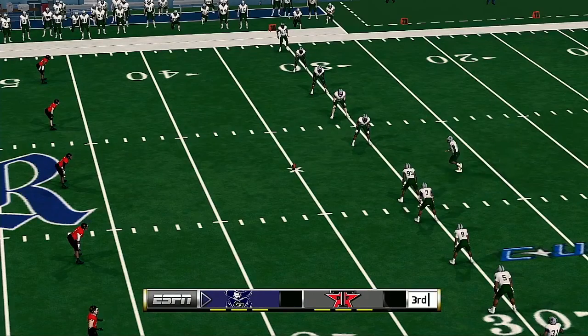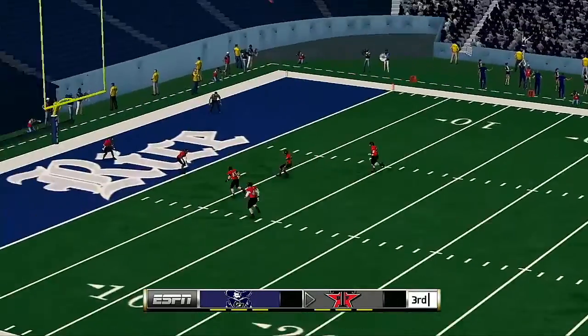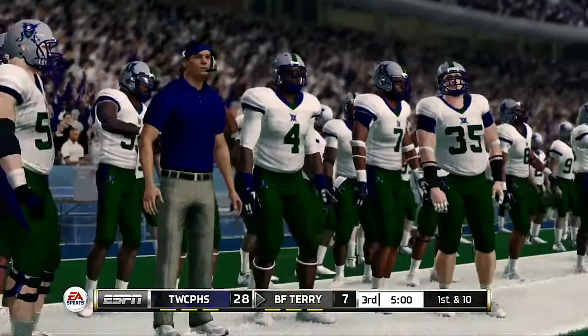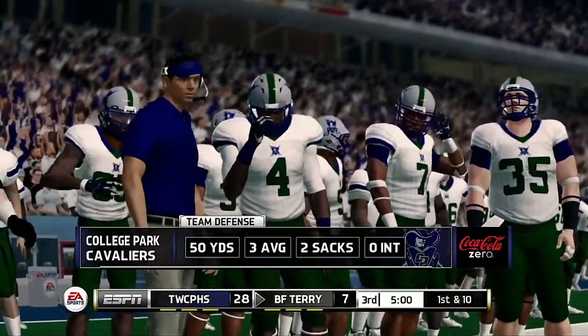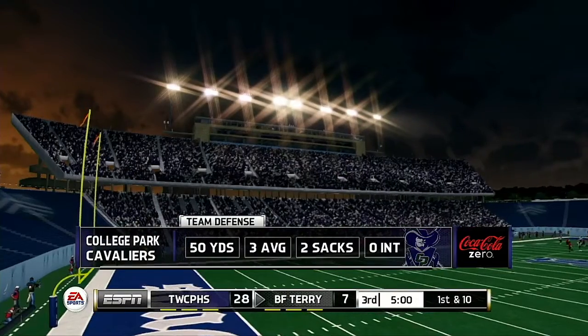Welcome back, everybody. Second half action about to begin. He sends this one deep. And it goes into the end zone, down for a touchback. I tell you what, you got to give these guys credit. They put up a great defensive effort in the first half. They carry it over in the second half. Doesn't look like they're going to give in.